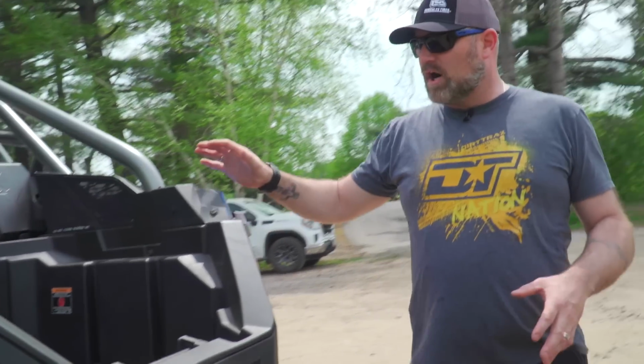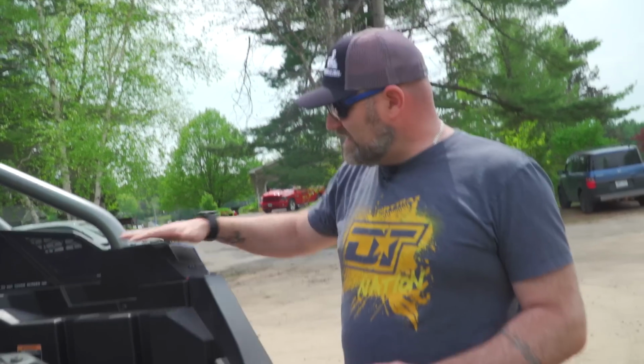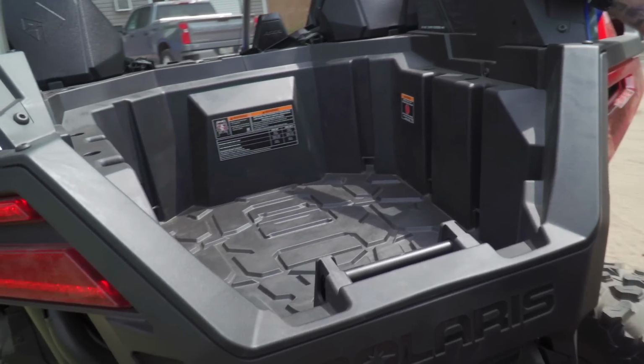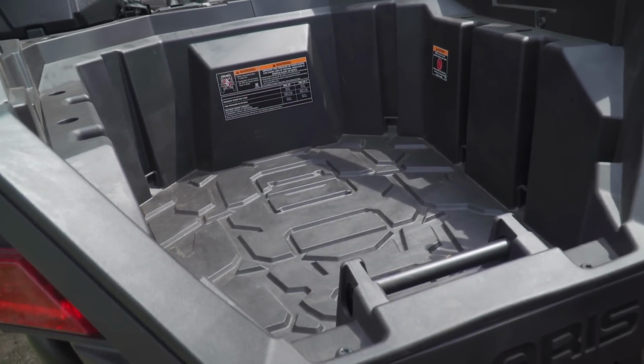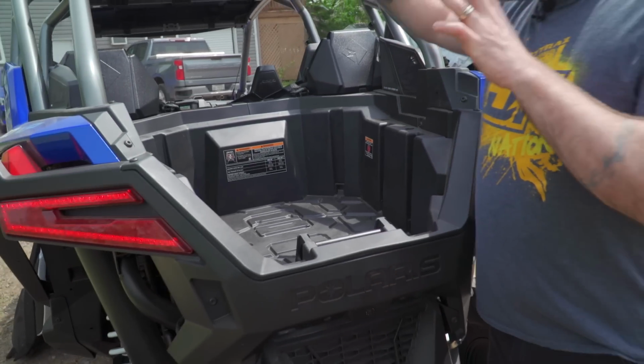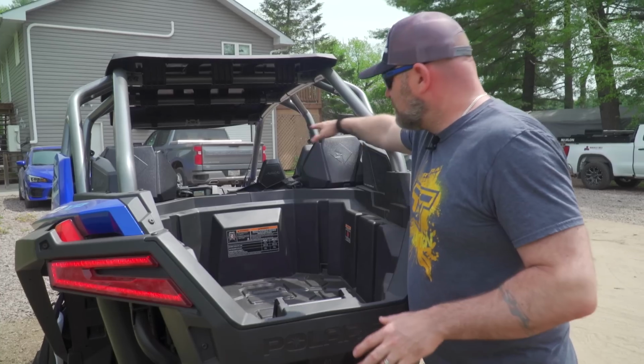You've got your cargo bed back here, and there's a few things I like about this cargo bed. It's really deep. You can put a ton of stuff in here. It's not just a cargo bed for show, like some sport side-by-sides have. This is super usable. They sell tons of Lock & Ride accessories that drop right in here and use all of this space, right up to this level.